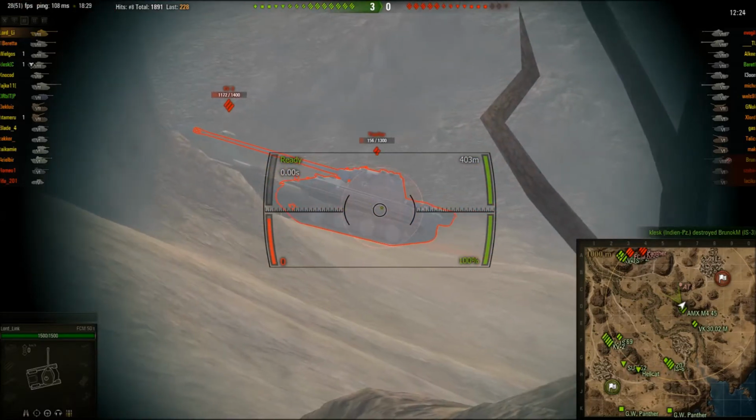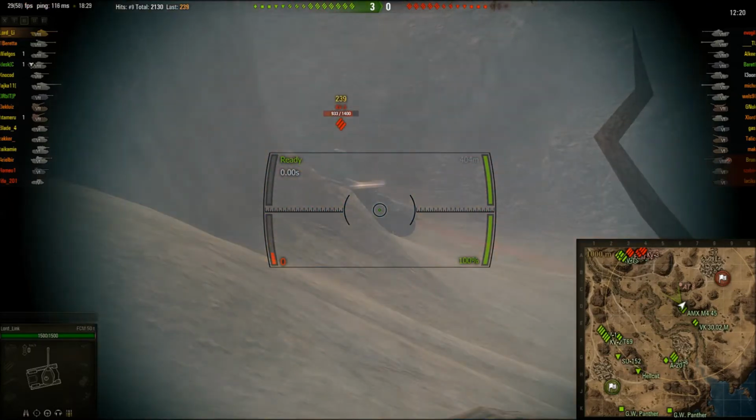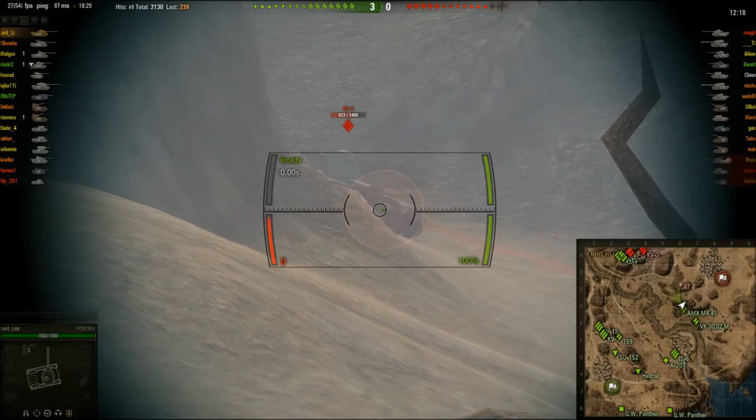Beautiful. Shots into a KV-3. He's spreading the love, you know, he's spreading the love. He's shooting everybody he can see. He's concentrating on different tanks. As soon as they're out of view range, shoot the next guy. It's like a shooting gallery.